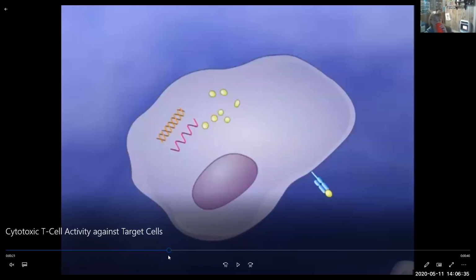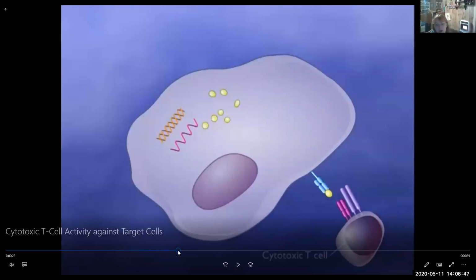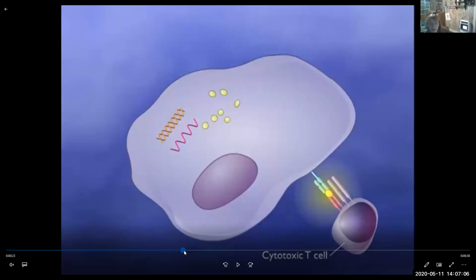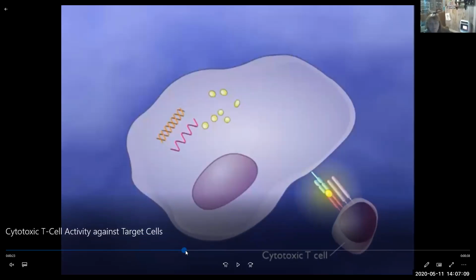And guess who can recognize that antigen? The helper T cell? No. A cytotoxic T cell. Don't confuse them. This is a cytotoxic T cell, and it has to have the proper receptor, as we've said before, to recognize the antigen, which it's going to do. There it goes, it recognizes it. Now, what is this cytotoxic T cell going to do in response to that recognition?